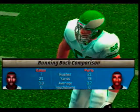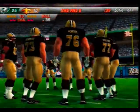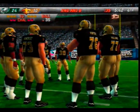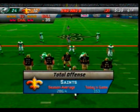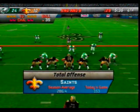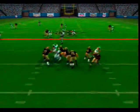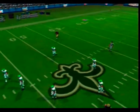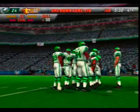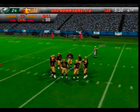And now our viewers can see how successful each team's main running threat has been today. Second and 8. Ball on the 35-yard line. The Eagles come out in quarter defense. Going deep. Almost picked off. Sometimes in zone coverage, a quarterback will throw to a spot where his receiver is supposed to be. That time, the only one there was a defender who couldn't make the catch.